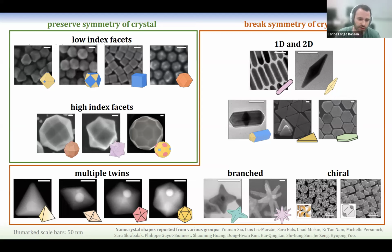But the main procedure here is we insert a salt of a noble metal. So all these shapes are noble metals: gold, silver, platinum. Insert some ligands, some chemistry ligands and ions, control the pH, control the temperature, the cooling rate, and then optimize the formation of these shapes.